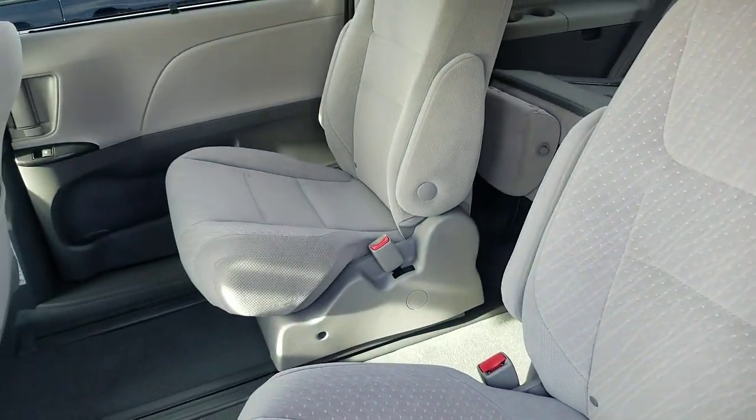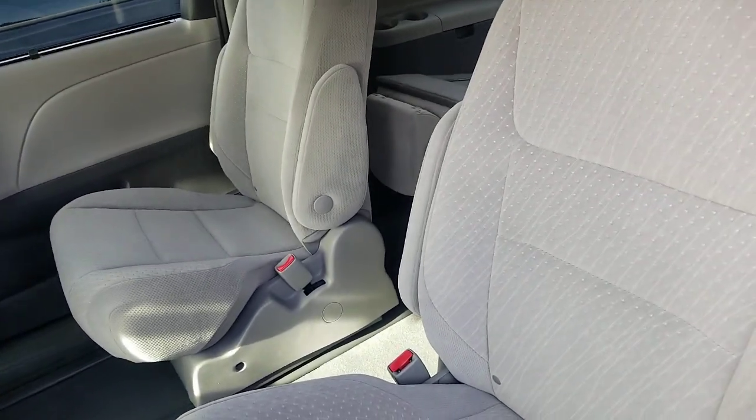Now, in the Sienna, you do have a 7 and an 8 passenger option, but I will tell you that in the all-wheel drive version, like I said, all-wheel drives are different. In the all-wheel drive version, you do not have the option for an 8th passenger. So in any trim level, you can't get the 8th passenger with an all-wheel drive option.